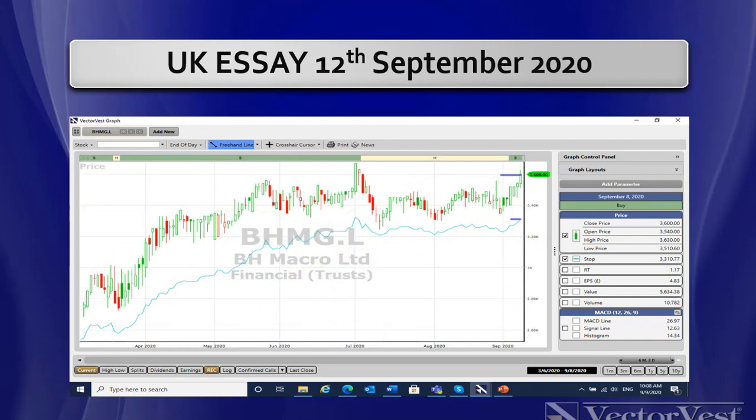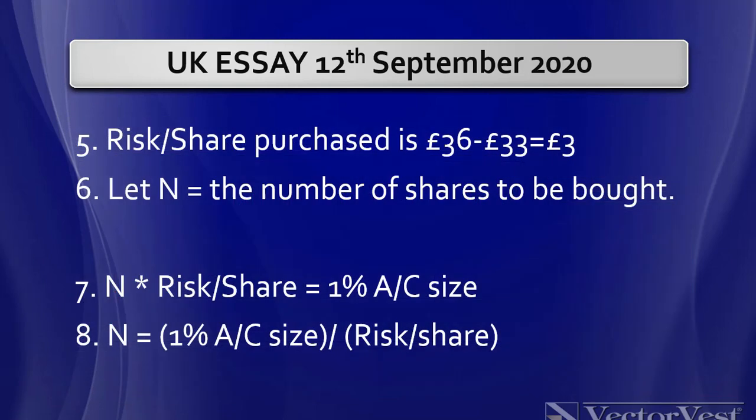Now I've just stripped off the earnings per share and the valuation to give us a closer look at the price action and the VectorVest stop. I'm going to simply assume that I'm going to buy it at the open today, which should be around £36, and I'm going to use the VectorVest stop loss at £33. For this example, that means that the risk per single share purchased is simply 36 minus 33, £3. We are assuming that if this share gets us in at 36 and it falls to 33, we're simply going to get out. So the maximum risk per single share bought is £3.